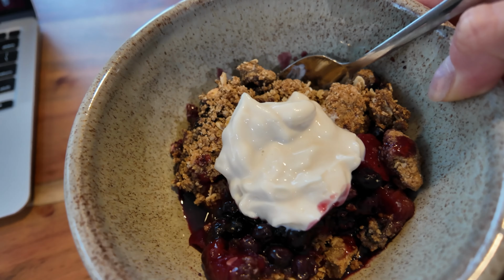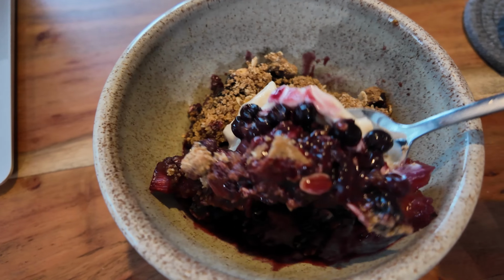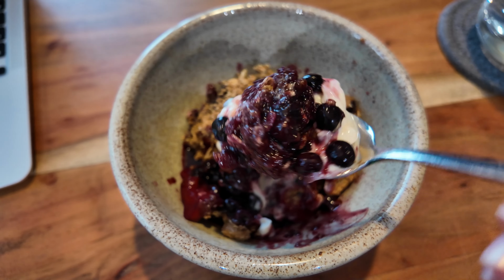But can we just look at this beautiful creation for just a moment? Like, ooh, baby, look at that. I have to say, I think this is gonna taste pretty good. This is a great way to use up your end of season blueberries, or really any berry you have, because sadly, berry season's coming to an end, and it's a great way to use your frozen ones.